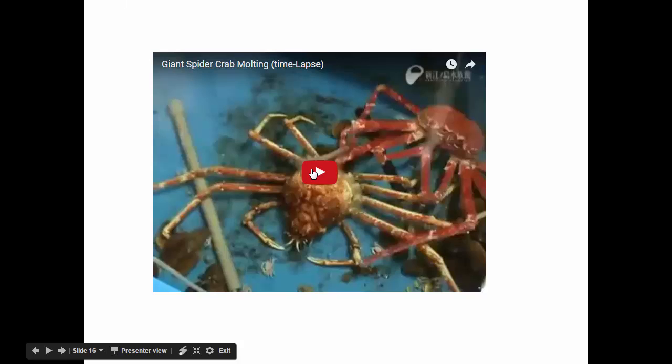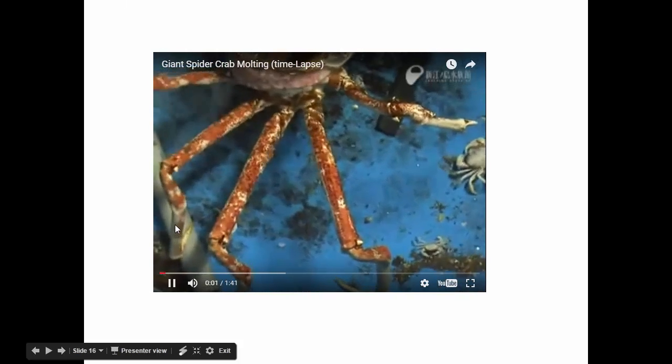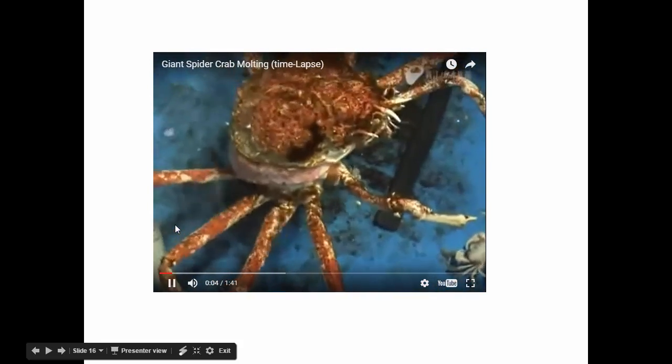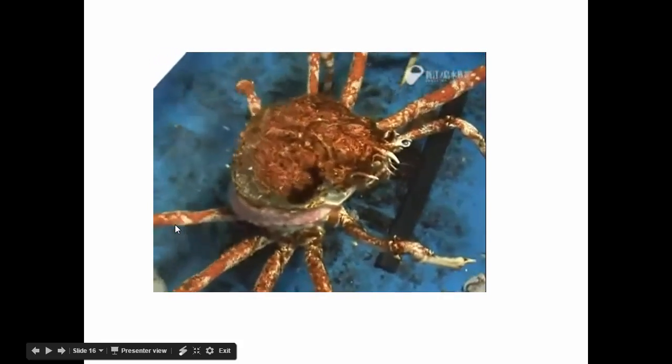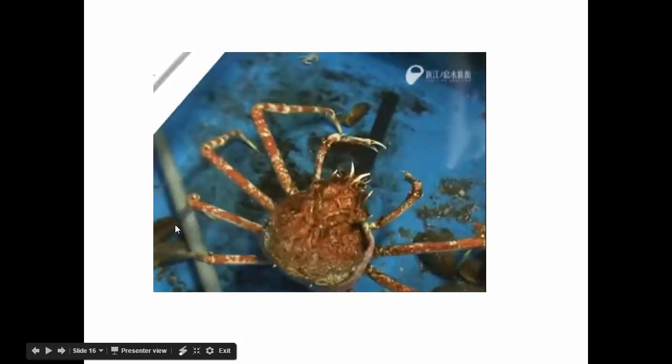So I'll just show you. It's a time lapse. It's not sped up super fast, but it's sped up a little bit. So it's in an aquarium. Okay, this is the video. There's the spider crab. And it's just hanging around, eating little bits of food and so forth.